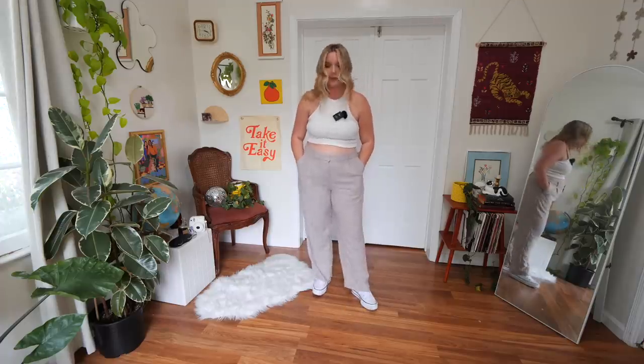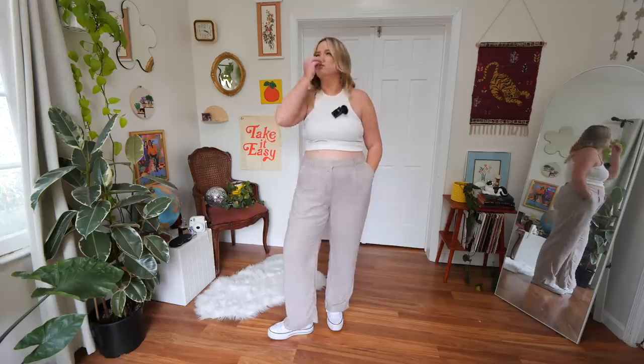And I just think they're so cute. They're actually long enough as well for me, and they're just a regular size. I'm like 5'8", 5'9". I paired it with my white Converse again. The platform just makes it a little extra chic, extra cute. And it's just super flowy and comfy. And linen in the summer is just amazing.